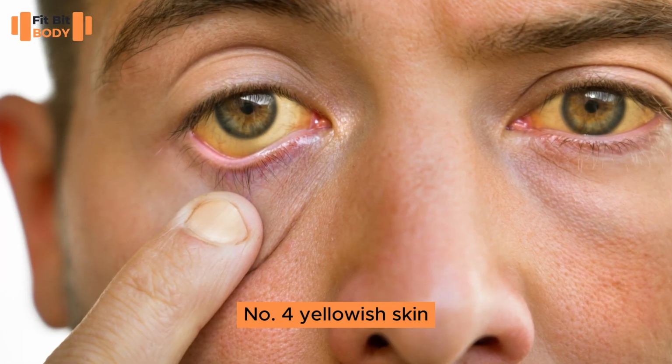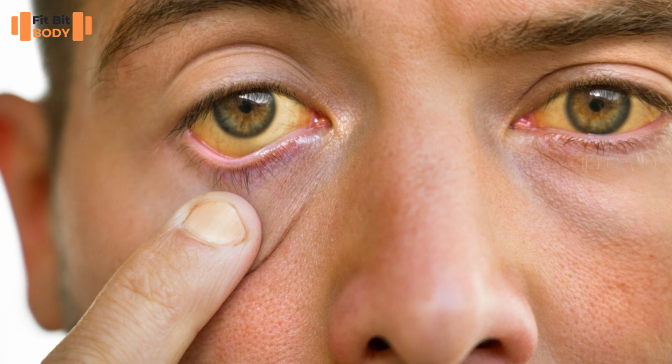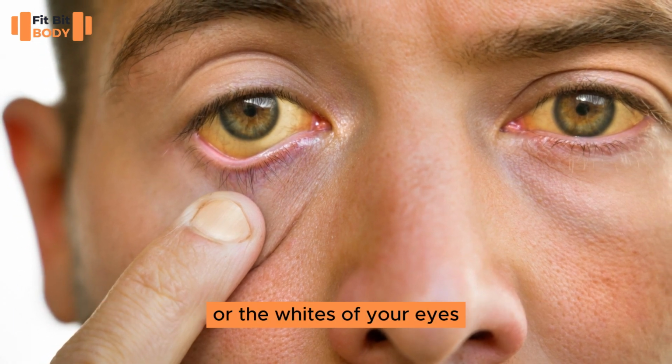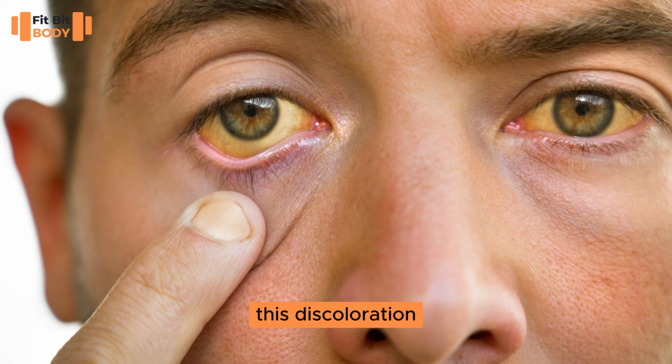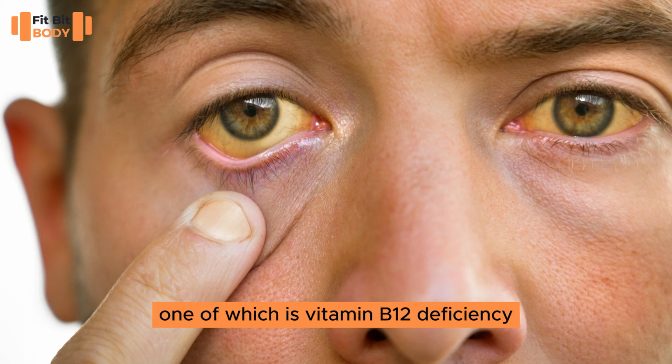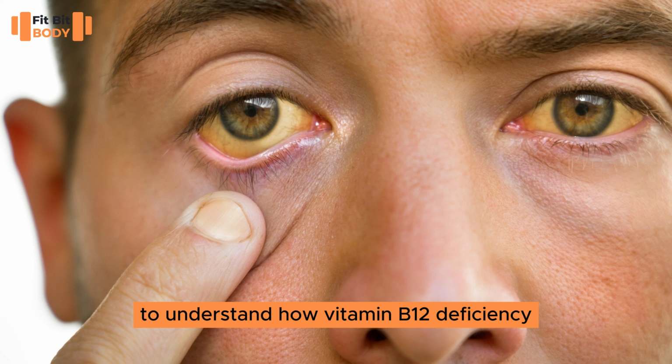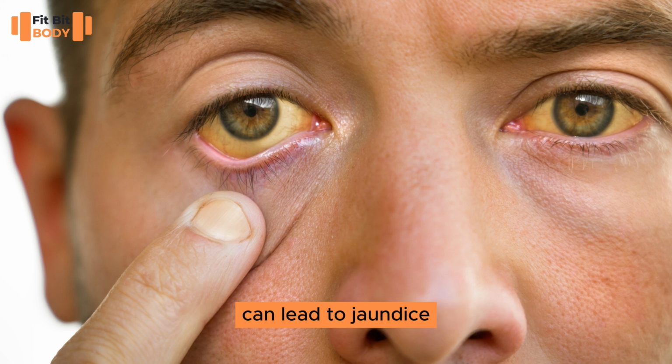Number 4. Yellowish skin. Have you noticed a yellow or greenish tint to your skin or the whites of your eyes? This discoloration, known as jaundice, can be an indicator of various underlying health issues, one of which is vitamin B12 deficiency. To understand how vitamin B12 deficiency can lead to jaundice, we must first delve into the process of red blood cell breakdown.